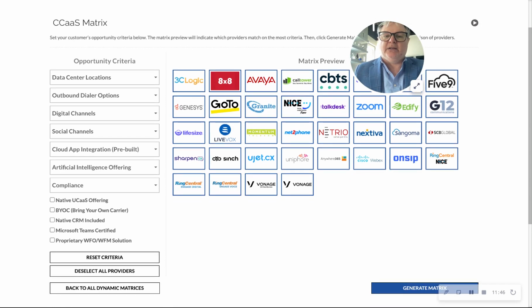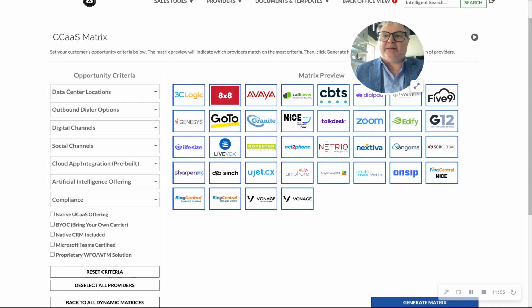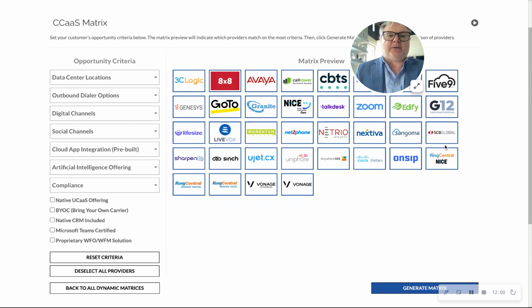These are the vendors that serve the contact center as a service market. Some you'll recognize, some are Gartner Magic Quadrant leaders, others are niche providers. We help you find the best fit based on your requirements. So let me show you what I'm talking about quickly.